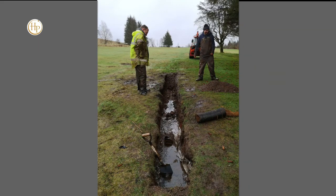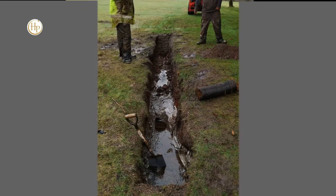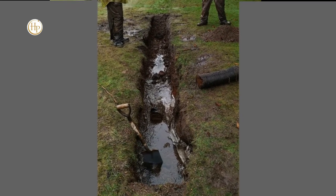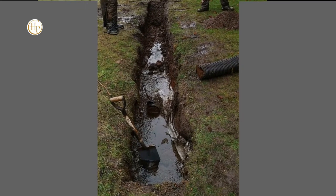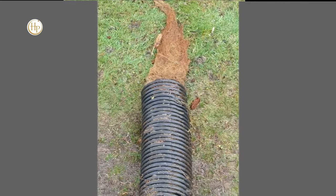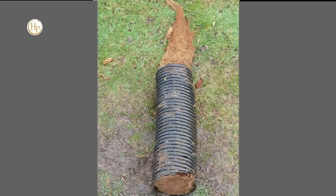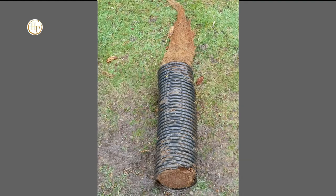Trees can have other effects on course drainage. When this ditch was dug to investigate a problem at the 13th on the Allender, the cause wasn't difficult to find. The 6-inch plastic drain pipe was completely blocked by tree roots that had grown inside it over the years. New pipe did the trick.